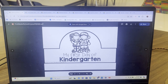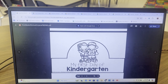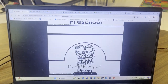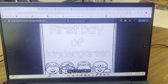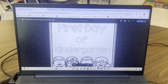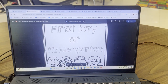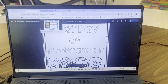So the first thing I have is a first day of kindergarten headband, but there are different grade levels for the first day of school crowns. At the beginning, I like to have some sort of activity, like a morning work activity. So I usually do a coloring page. I'm gonna have a first day of kindergarten coloring page out on the table for them to color and work on when they first come in.